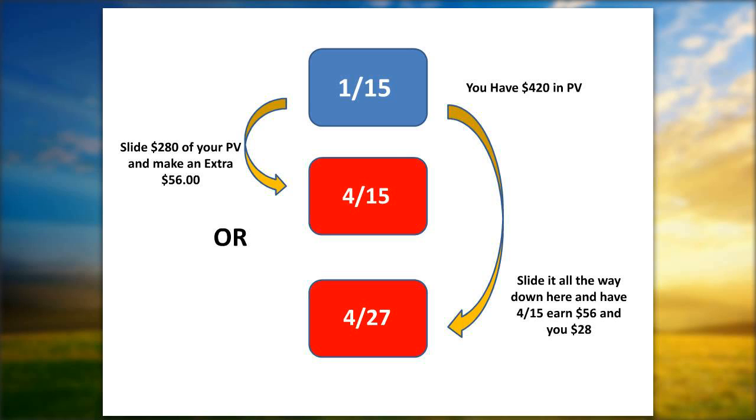But here's the other thing it does. It now provides volume, right? Because the volume that you had before your extra product, your 140, their 140 equals 420. 420 plus 280 is what? 700. That's what we need for Venture 3. So now, doesn't that give the 415 person something to shoot for to go get two more people? Because they've already got the Venture 3 volume. Right? You see how this works?